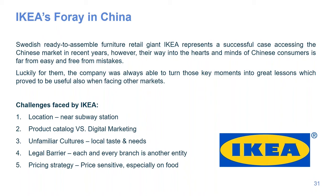Another point to be careful on was basically the pricing strategy. The Chinese consumers, especially the ones in the middle class, are always very price sensitive, and that was a success factor for IKEA, low-cost product. Another strategy that they leveraged was to match local furniture retail over here in China together with food actually sourced out of Sweden first, and then locally retailed over here in China.